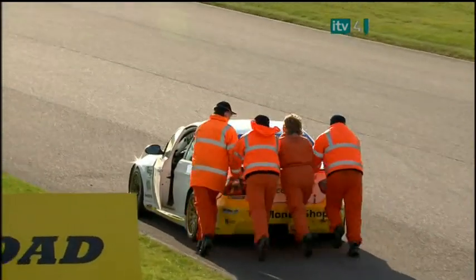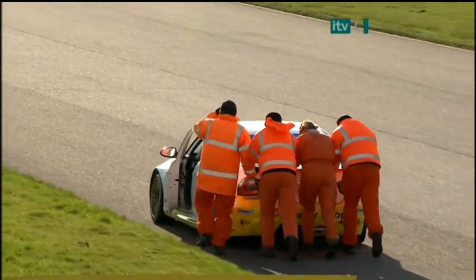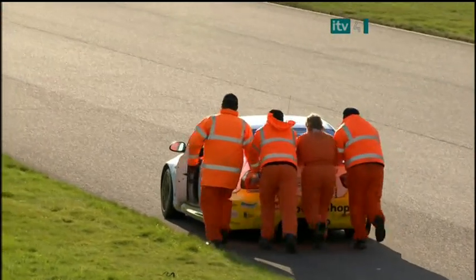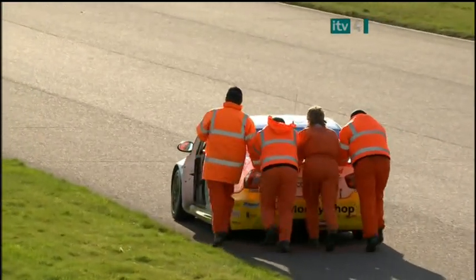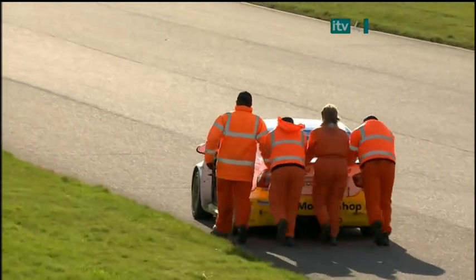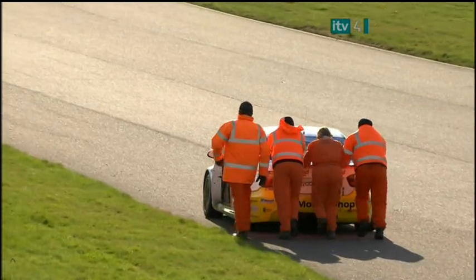Well, there, Matt Jackson actually needing a push to finish this lap, which is a bit of a surprise. Whether he's run out of fuel or whether he's had something else going wrong, I don't know. But the marshals are helping out as ever. It's the final race of the day, so little remaining energy left. They can help Matt Jackson make it back to the pit lane.